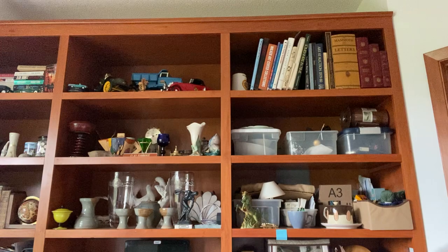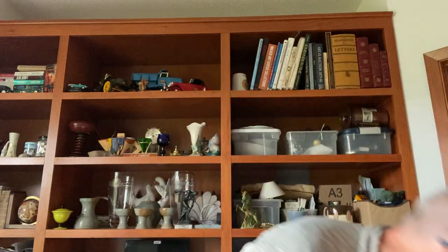Then I found some Ray Dunn mugs. Found one tea and two coffee mugs. Again, these sell for about $10 each. But I paid 50 cents each for them. So, again, a nice profit for 50 cents.